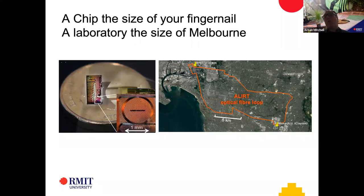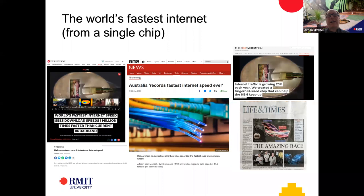So we were able to demonstrate the capability of these chips to do really high-speed communications in fairly ordinary fibre, and show the promise of this fibre for upgrading. And we were able to achieve the world's fastest internet speed of 44 terabits per second from a single chip. So that qualification is important. And this was taken up by more than 1,000 different news outlets a couple of months ago. And we were particularly pleased with this print media one, which is a nice photograph of Bill, Dave Moss and myself in the lab at RMIT.